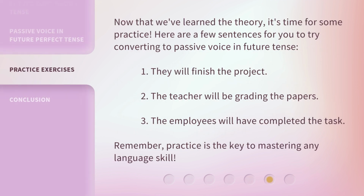Now that we've learned the theory, it's time for some practice. Here are a few sentences for you to try converting to passive voice in future tense. 1. They will finish the project. 2. The teacher will be grading the papers. 3. The employees will have completed the task. Remember, practice is the key to mastering any language skill.